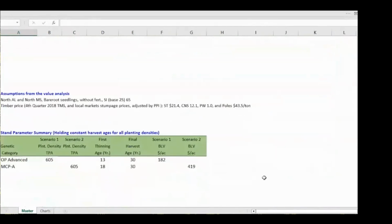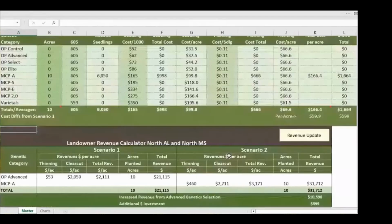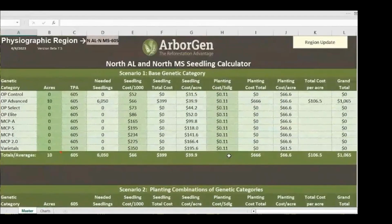If you want to go down and look at the assumptions of this analysis, you can see that your first thinning for the OP Advanced was conducted at age 13. Your first thinning for your MCP Advanced was not conducted until age 18. And your final harvests were both at age 30. Your bare land value calculated with your OP Advanced in Scenario 1 was just $182 per acre. However, with Scenario 2 and your mass control pollinated seedlings, your bare land value has increased to $419. And that is how you can use ArborGen's seedling revenue calculator.